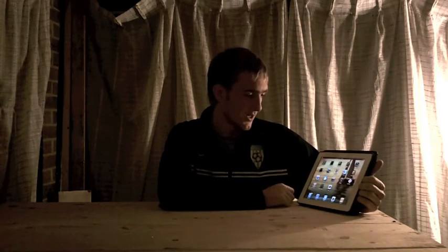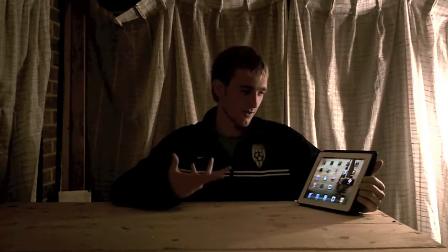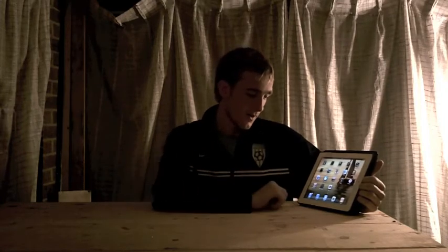Apps are pretty much the same. You get all the apps you had on the old iPad, except there's a few new ones that run on this one because it's the new software.